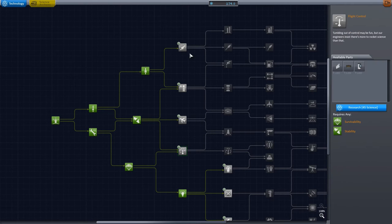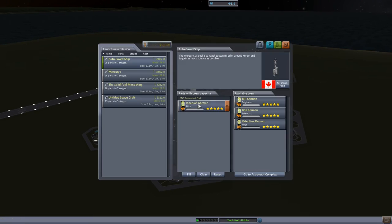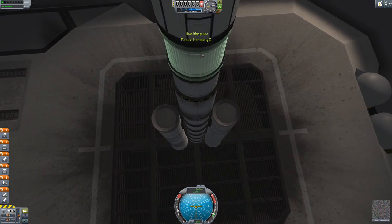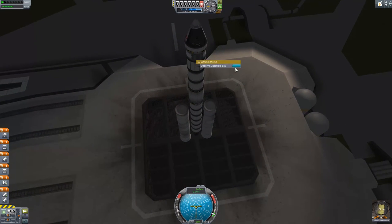And let's see. We definitely need struts. General construction. We need flight control. Oh, we are 0.2 away from getting ourselves advanced rocketry. Quick, get a craft. Just fly it. I don't care what it is. It can have the Canadian flag for all I care. We're going to test out the thermostat or something. We're just going to squeeze out 0.2 science. I don't care how. Come on, Science Junior.